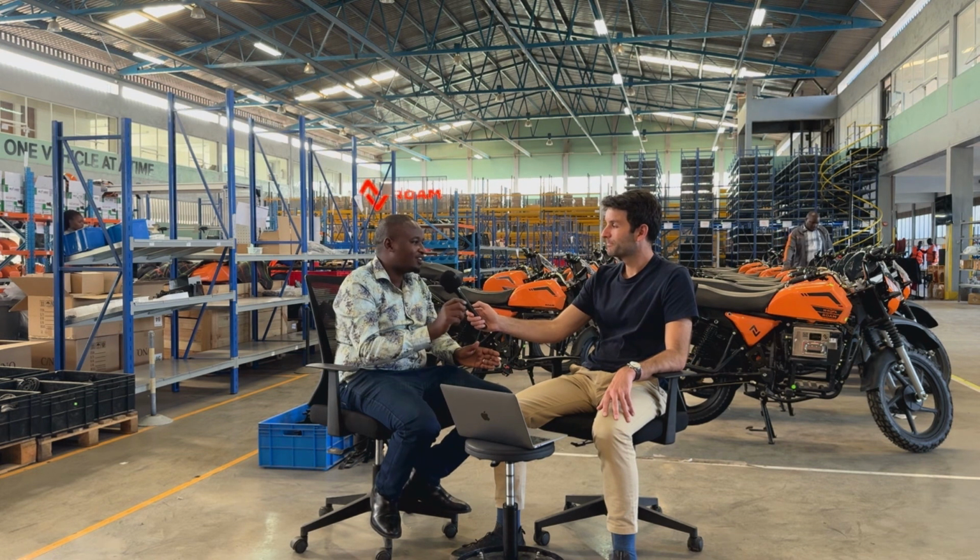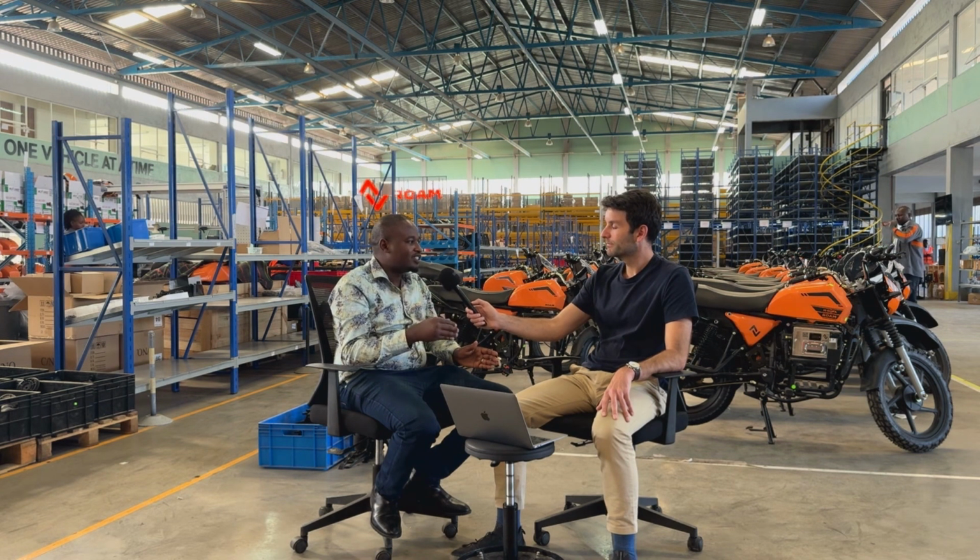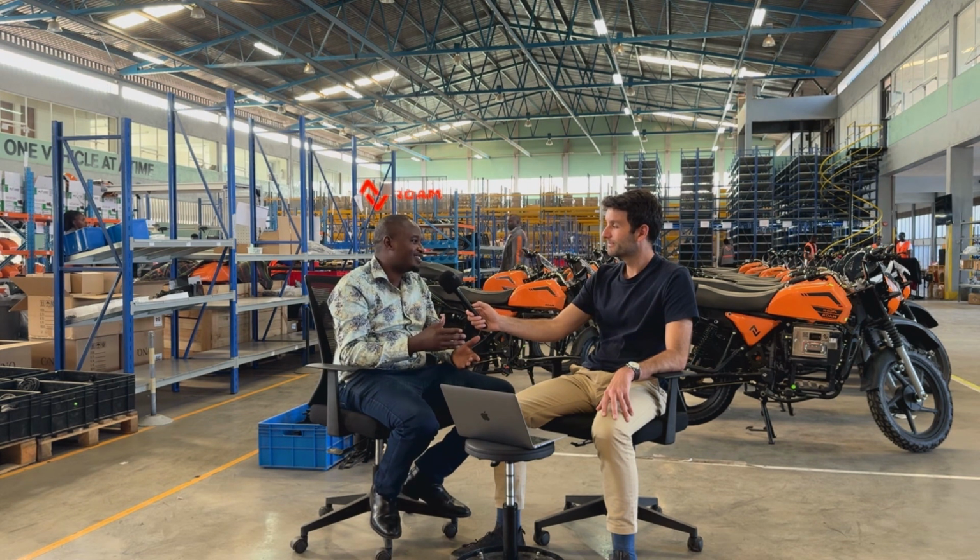We have a task force that has been mandated to develop the mobility policy. Again, this will culminate into an act and regulations to guide the growth of the sector. So it's a matter of time that things will unlock slowly and gradually, but we remain positive that Kenya is the right investment hub for electric vehicles and e-mobility in general.